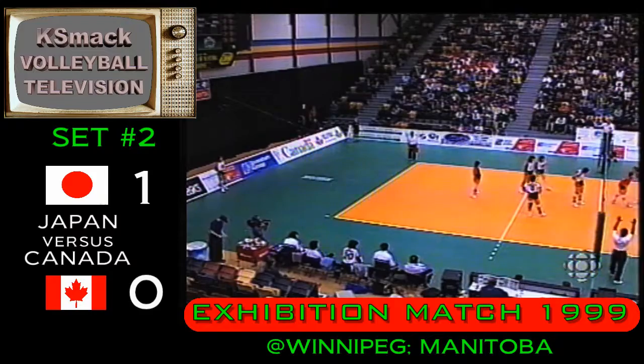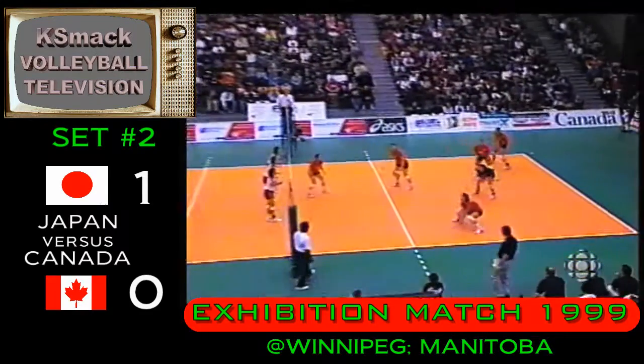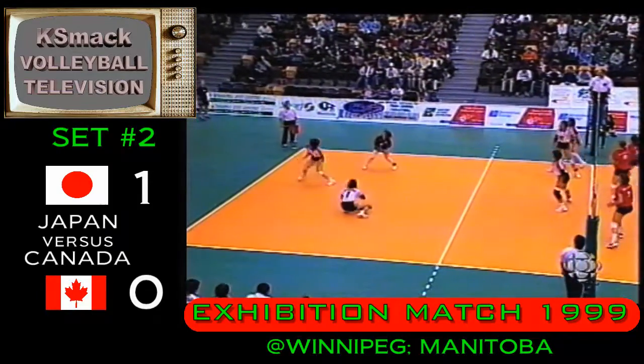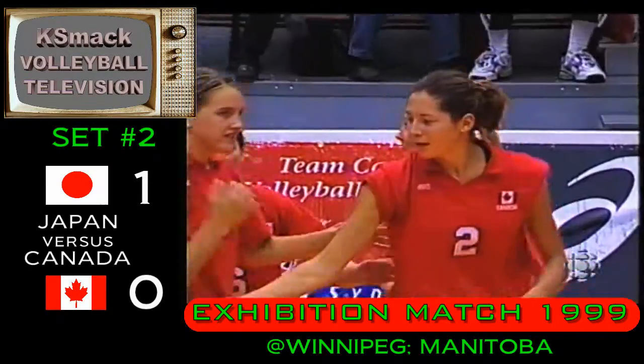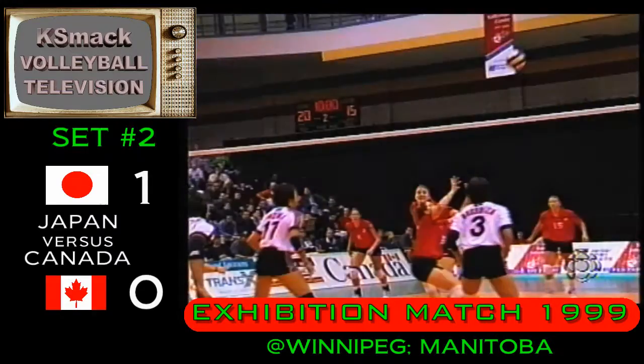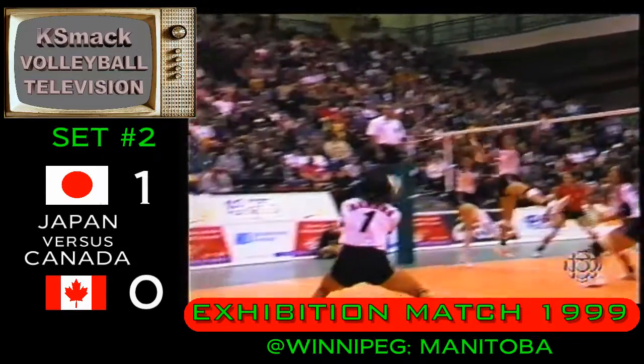And coming into the game, Jenny Cartmel. Lessard is out. Cartmel wearing number 15. Lemieux, back set. Big hit. No chance for Japan to get a piece of that one and keep it in play. You can't emphasize enough having a big attacker when you've got only two front row players and having that option.